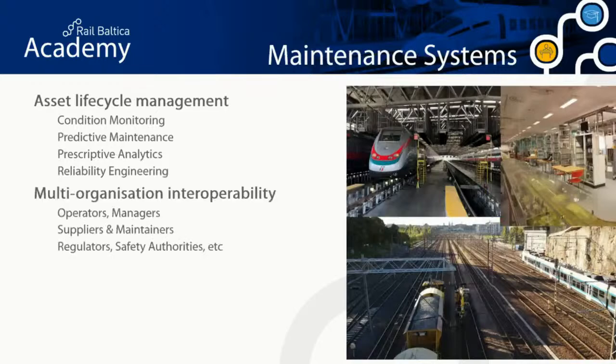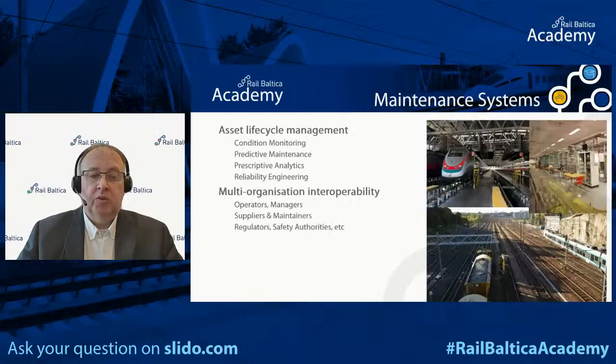We also have to think about doing that across multiple organizations. So Rail Baltica is one project, but obviously in the operational railway, there will be multiple organizations involved, multiple railway operators. The infrastructure will have multiple maintainers, managers, and suppliers for those maintainers and managers. There will obviously be the regulators, the safety authorities, emergency services that could be involved with data links at times. And we need to think, how do we best manage those?